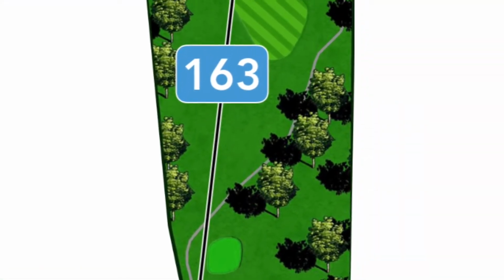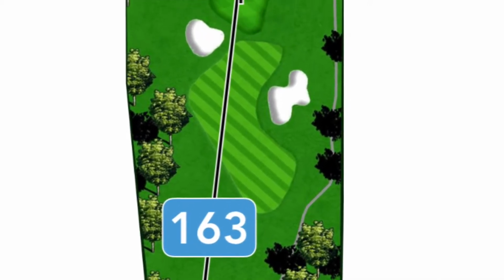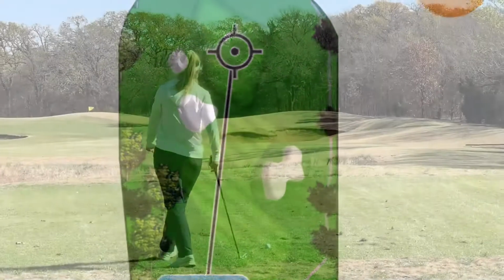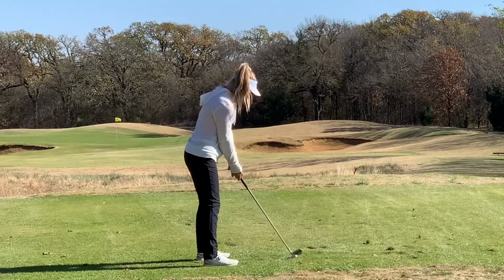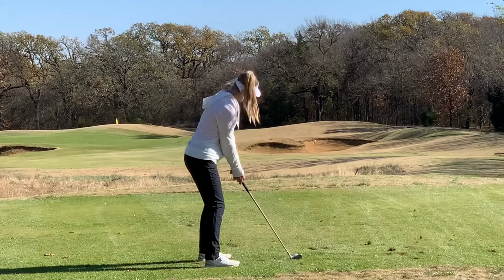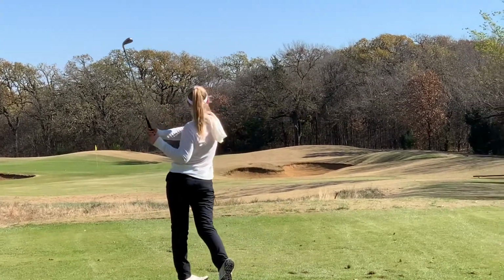Number 11 is a 163-yard par 3. However, the pin was in the front part of the green and playing about 145 yards into the wind. My approach shot finished just short and right of the green. I chipped up to about 6 inches from the hole and tapped in for a par 3.